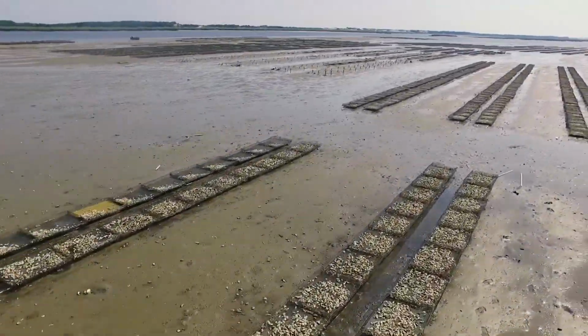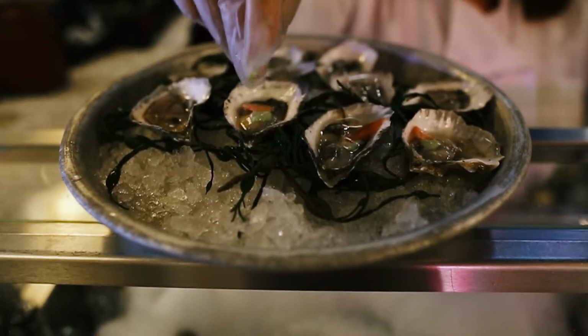Nitrogen is such a big problem on Cape Cod. It's really one of our biggest local problems with our local waterways, and this is a great way to both provide people food and help the environment through nitrogen mitigation.